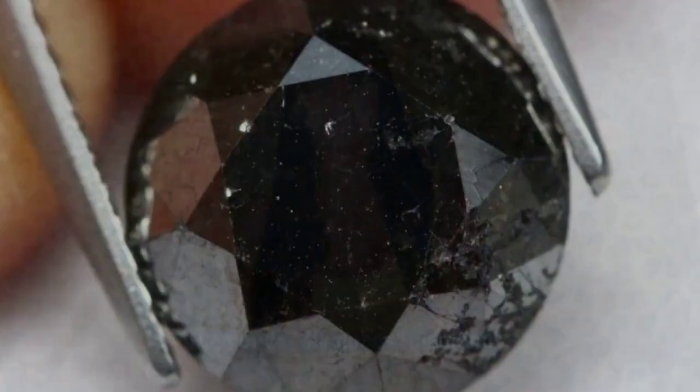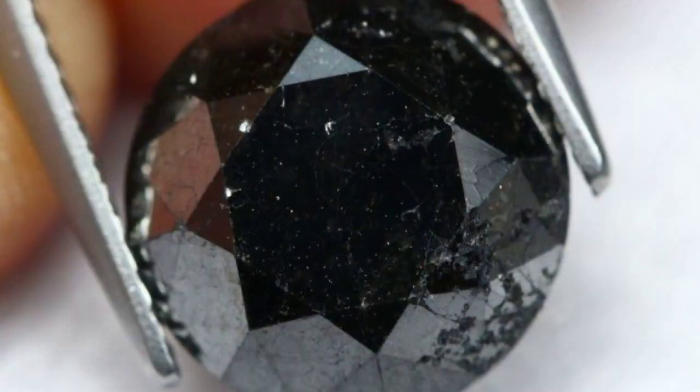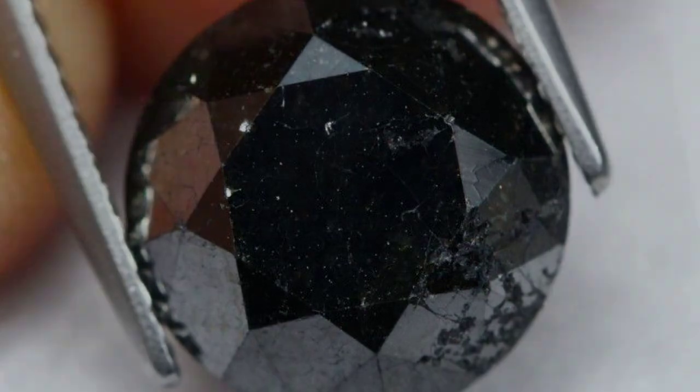In this video, we'll delve into the intriguing world of black diamonds, exploring their origins, characteristics, and the mystique that surrounds them.